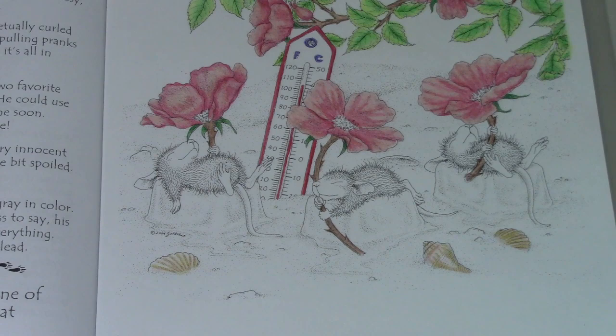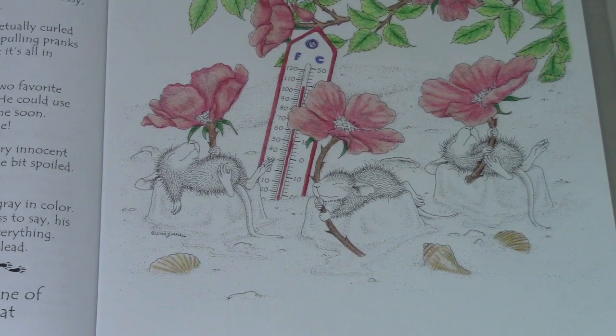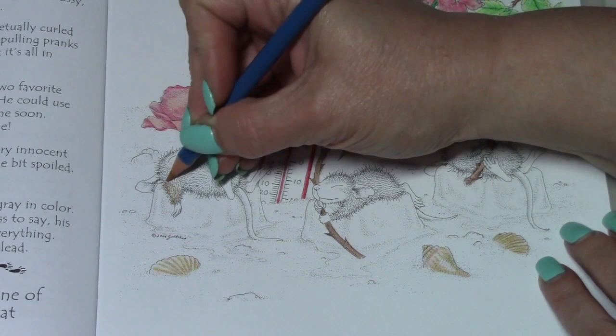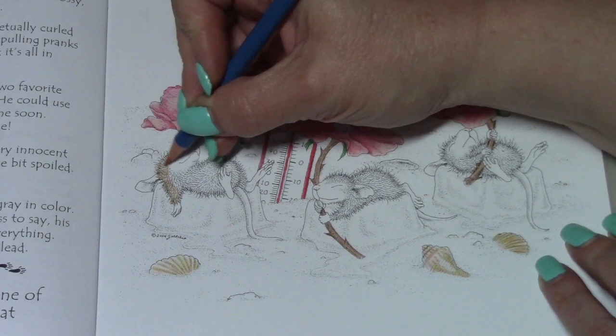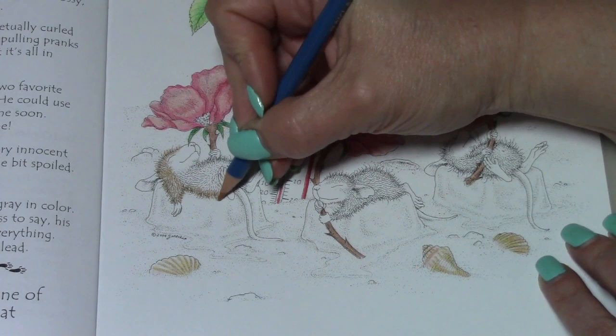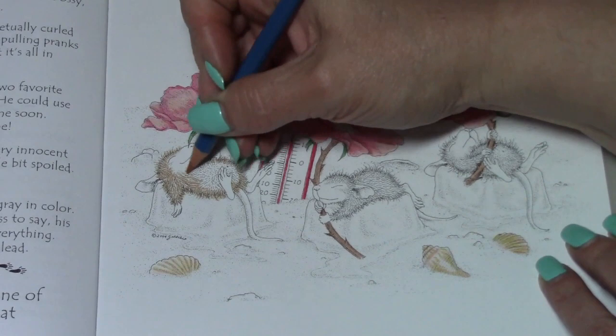Okay, this is Amanda. Amanda is fawn colored. Okay, so that's like this color here. She's fawn colored. And I'm just going in the direction of her fur. She's fawn colored.